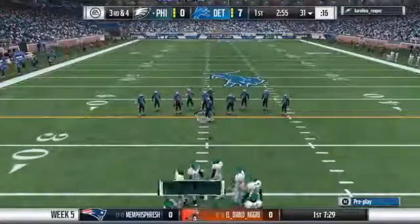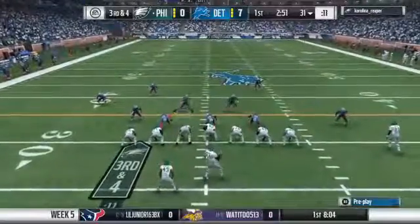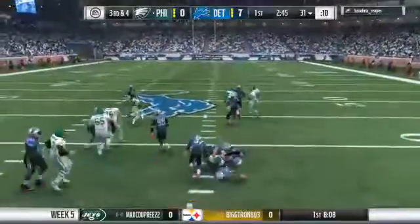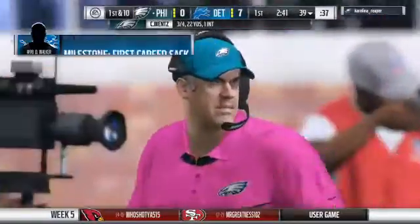And now it's a 3rd and 4 situation for the offense. From the gun on 3rd down, Wentz. A dump off to Sproles. And he's got the first before he's brought down at the 39-yard line.